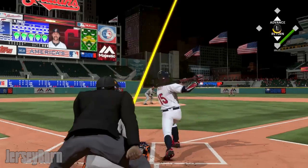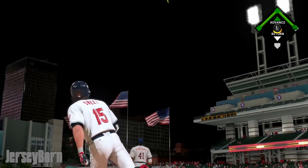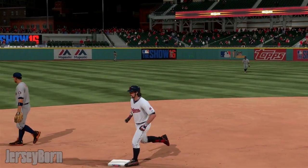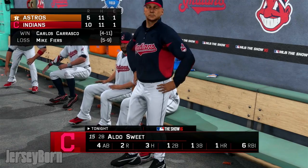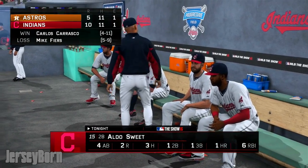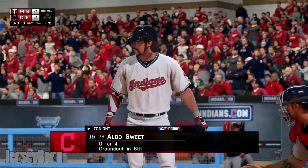Here comes the pitch, as Sweet's going to take this one into right field, and it's over the fence. Aldo Sweet solo shot, and that's 6 RBI on the day. He's got a 3 RBI triple, a 2 RBI double, and now a solo shot, so that's 6 RBI on 3 hits in 4 at-bats, a 10-5 Indians victory.